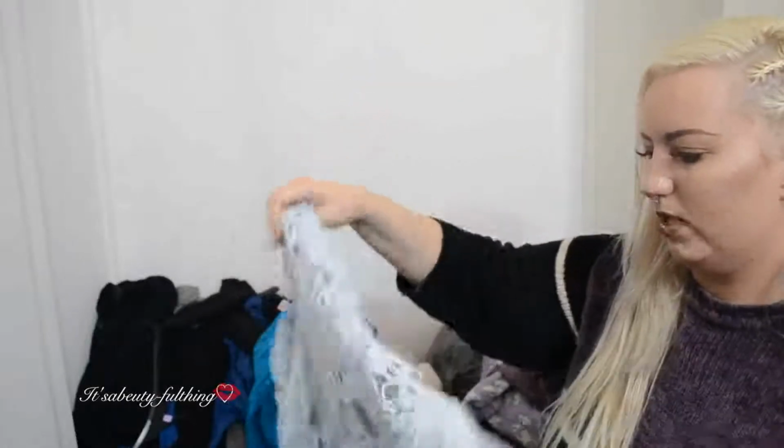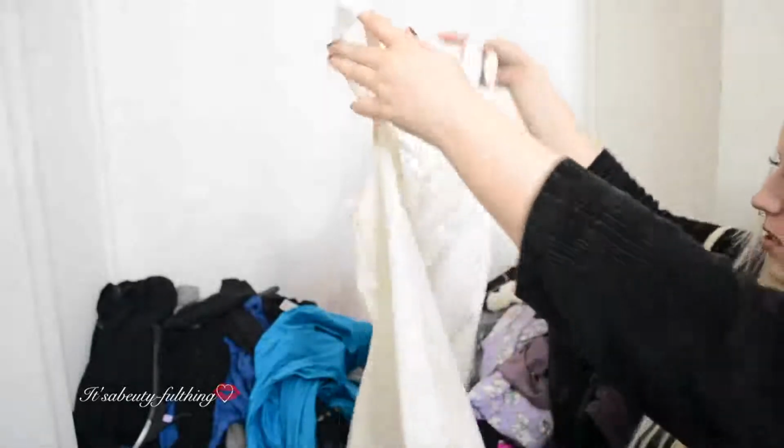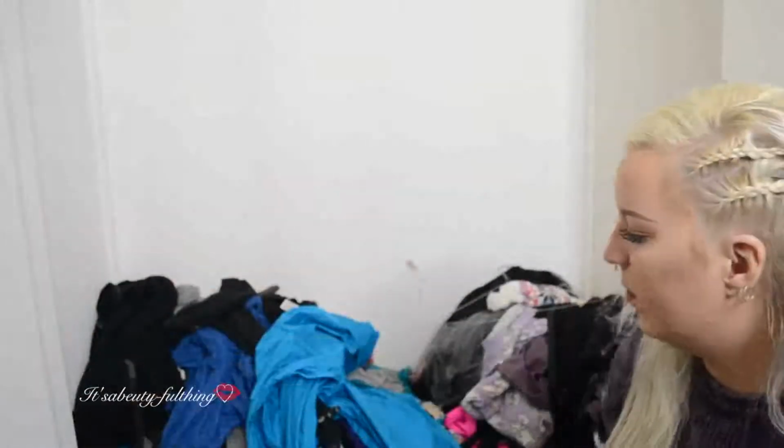Oh, this beach one. Do you want this? I can go then. Right, this white top. Probably could just use it as like a pedo top, so keeping. Grey scarf, keeping. Black leopard top. Faux, by the way, keeping.